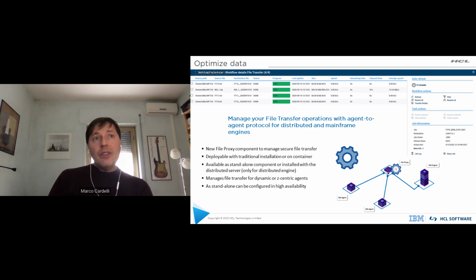Why do you want to have it as a standalone component? That, for example, could be a decision to take when you want to move a lot of different files. So if you're planning to use many different files, maybe it's better to have a standalone component rather than overloading the server. The standalone component can also be configured in high availability.